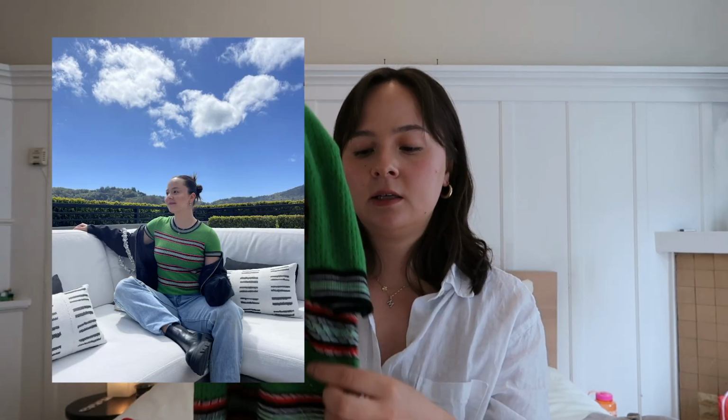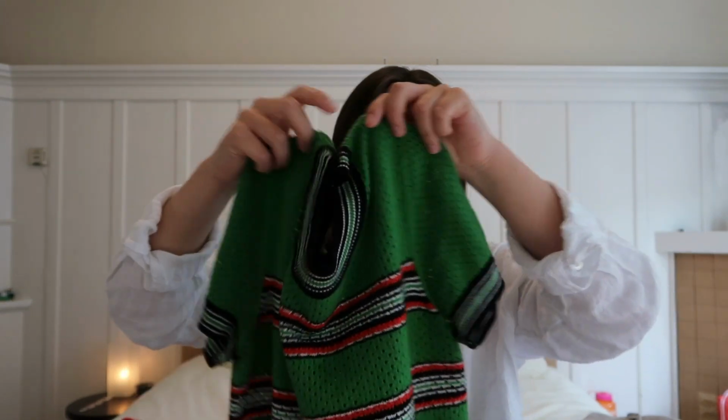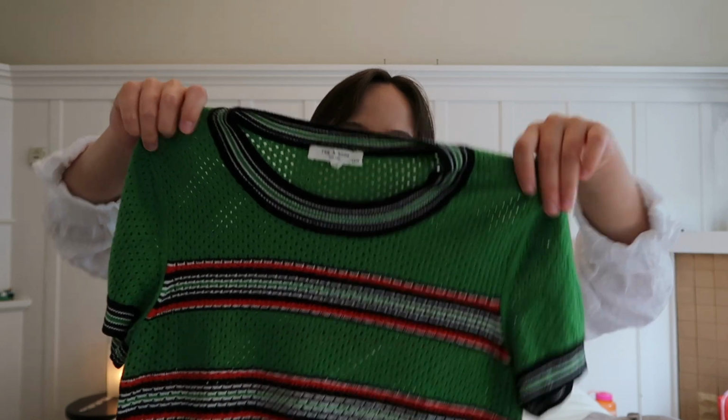I have been styling it with jeans and black boots, but this can also be worn with shorts. You can dress it up with a black mini skirt. I think this is a great piece to wear all year round because it is a knitted shirt, so you can wear it in the cooler months, but you can also wear it in the spring and summer by pairing it with a pair of shorts. Again, I thought this was a very unique piece and I had to snag it.